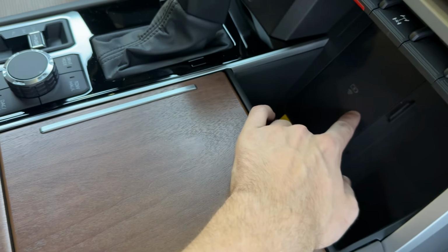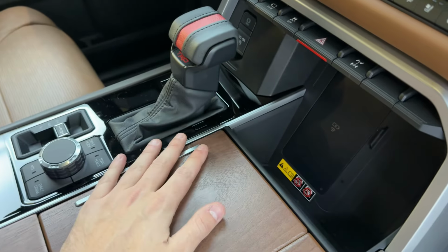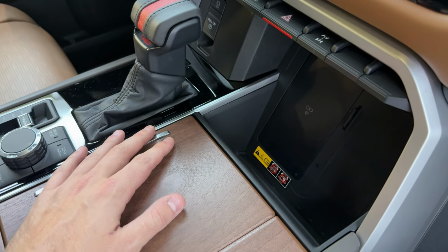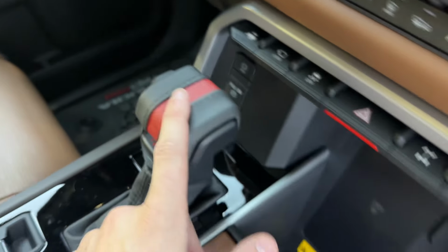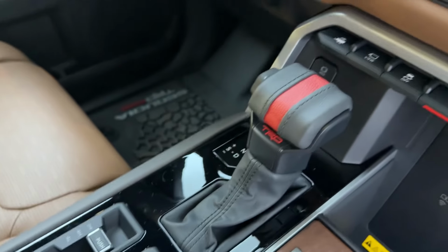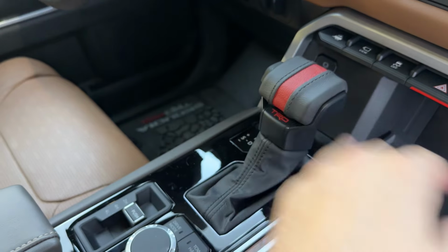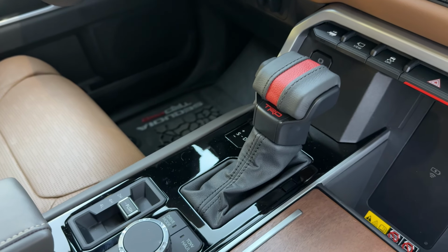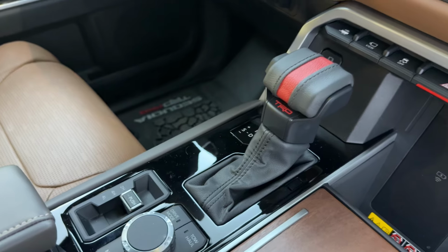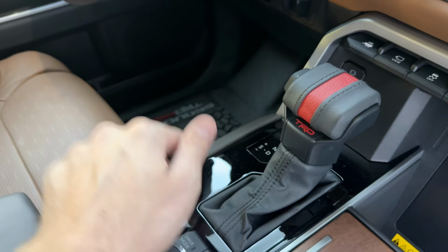Wireless charger down there. I do like that it's vertical. I don't like the ones that lay flat because I think it just takes up way too much room. Speaking of taking up too much room, you've got a traditional gear shifter. They have still not switched to electronic gear shifters that take up a lot less room because, frankly, these are probably just more reliable and their consumers are just used to that, and that's what they prefer. Honestly, I don't blame them. I do like that you've got this little TRD line with the TRD lettering there.